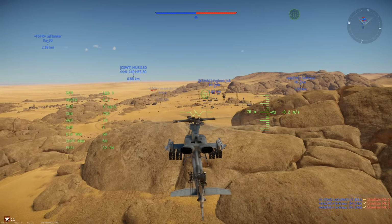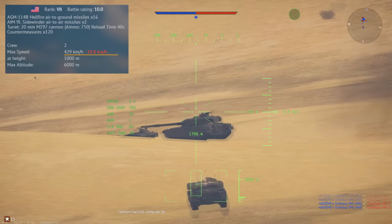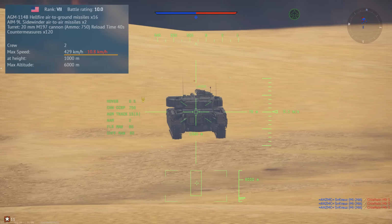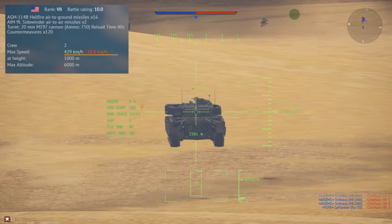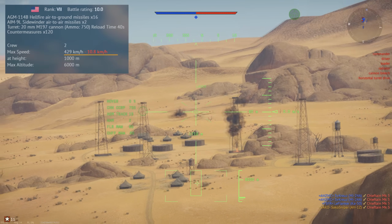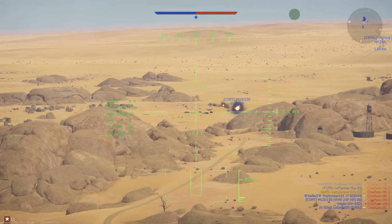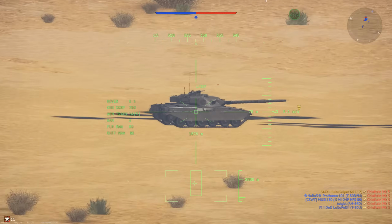Starting with the mobility and performance, the AH-1Z Viper is capable of achieving a top speed of 412 km/h at an altitude of 1,000 meters. One of the unique things about the Viper is it is able to achieve a maximum altitude of 6,000 meters. Although, just like with every other helicopter, you want to try and stay as low to the ground as possible to avoid enemy air defense systems.